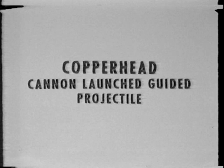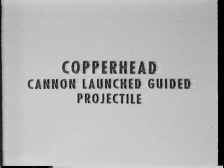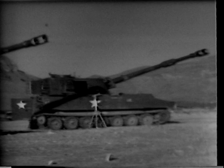The first test was a Copperhead cannon-launched laser-guided projectile. This system is still experimental and undergoing development testing by the Army. It was fired from this self-propelled 155mm howitzer. The target, approximately 3 miles away, was an M47 tank.